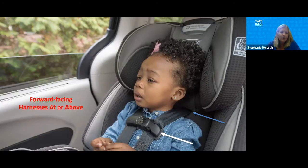In this photo, you see that the harness is at or above the shoulders, the chest clip is at armpit level, the harness is laying flat, and the harness passes the pinch test.